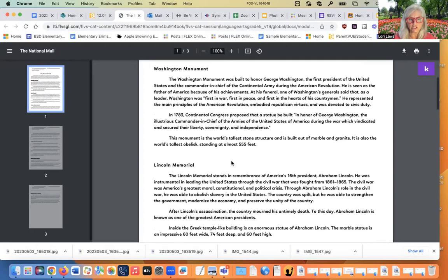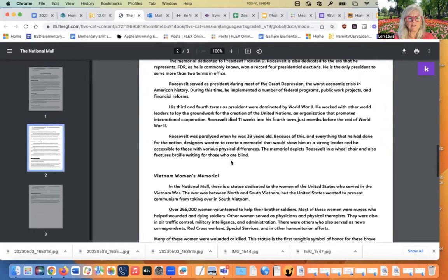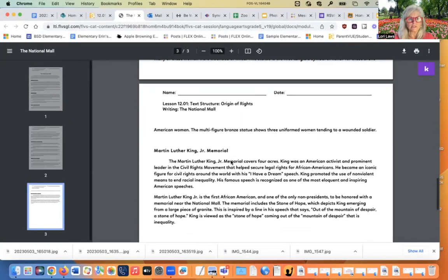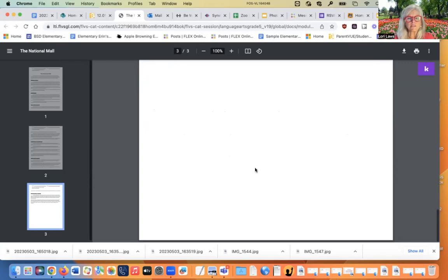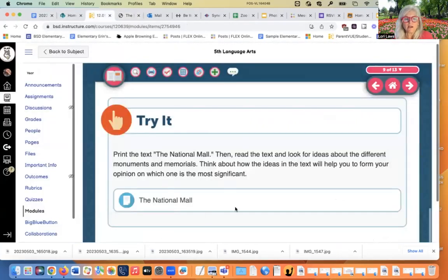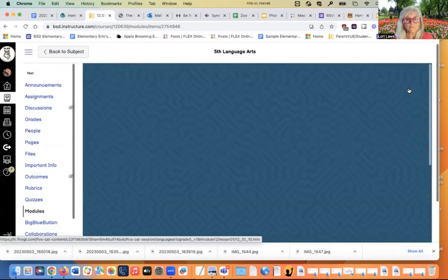And it talks about the Washington Monument, the Lincoln Memorial, the Thomas Jefferson Memorial, the Franklin Roosevelt Memorial, the Vietnam Women's Memorial. That's interesting. Martin Luther King Memorial. So it only talks about those. There are 200 memorials at the National Mall. And so don't worry about doing one of those, but you can do one of those. You can do a different one if you want to.